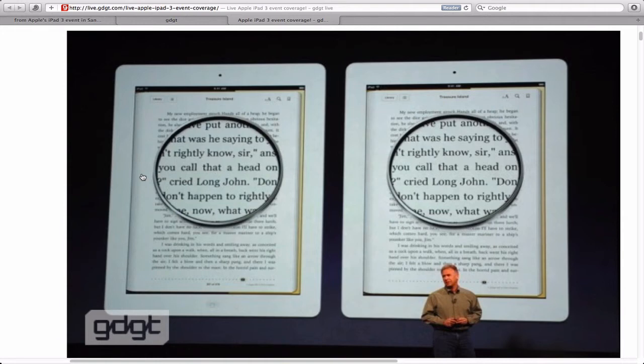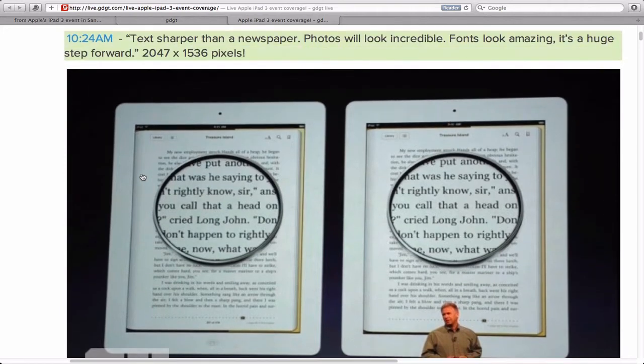HD display, obviously. I'm zooming in on some iBooks action, just to show you the pixel density of text, which is going to be a much better reading experience. I read books on my phone, which is just a simple 480 by 800 display. Then I read a book on my tablet, 1280 by 800, and huge difference. They said it, 2K display, 2048 by 1536. That is exactly pixel doubling the current dimensions.